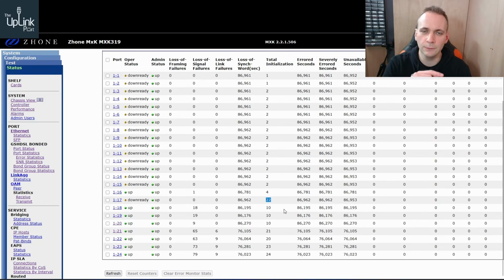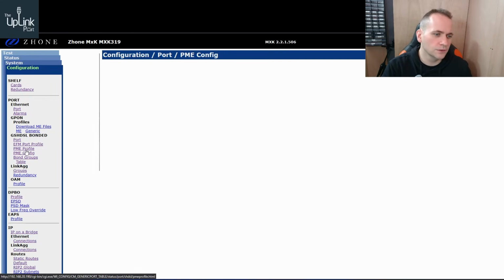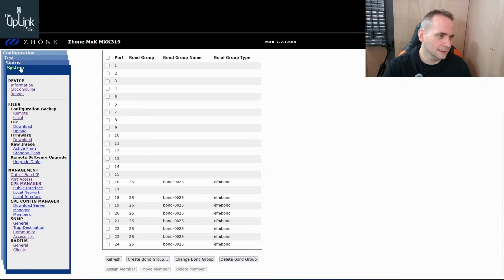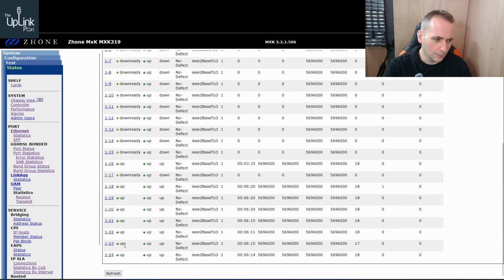I swapped the cables around, and the problem actually followed the port on the DSLAM. So we actually ended up jumping across to port 16. I'll go back to where it was. Yeah, port 16, which is synced. All the lights are green. All 8 of them are green. On here as well, I believe, I should have checked this when I was on that page, but all 8 are up.